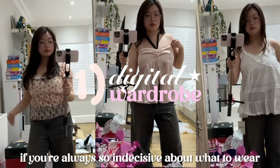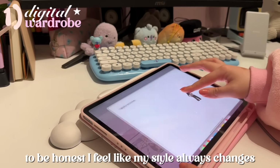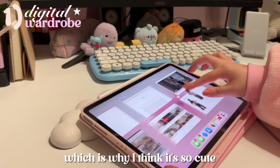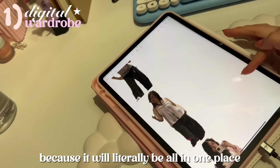If you're always so indecisive about what to wear or you feel like you have no clothes at all, then you should create a digital wardrobe. To be honest, I feel like my style always changes, but I also have an emotional attachment to a lot of my old clothes, which is why I think it's so cute to put all your clothes into a digital format so you can see how your style has changed. And it'll help you pick out an outfit because it'll literally be all in one place.